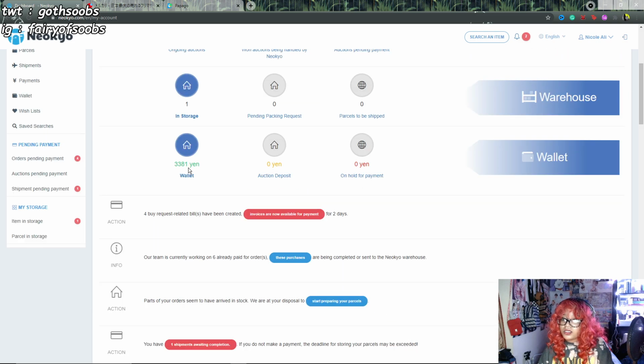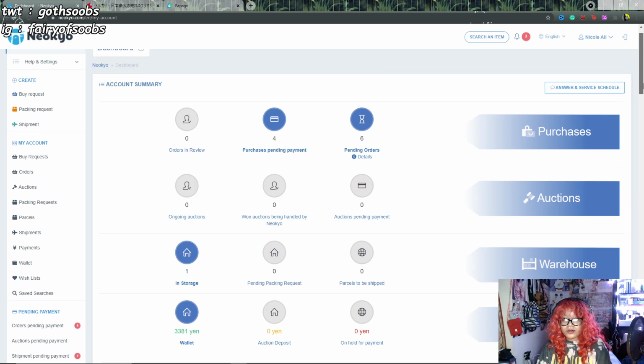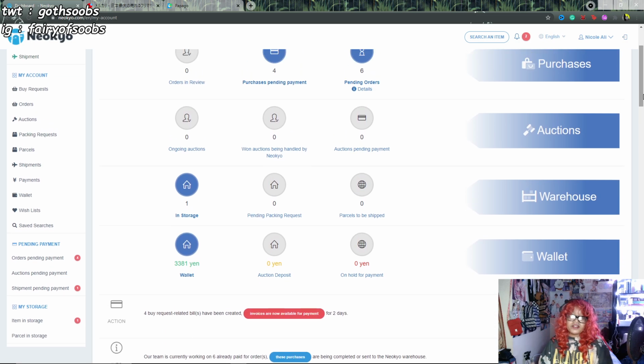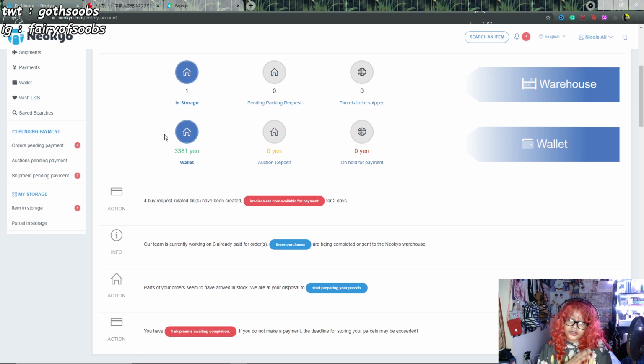Now, wallet is the money that you currently have in Neokyo in your account. You guys will see that I do have 3,000 yen in my account, and that's because sometimes when you put in order requests for Neokyo, they can be canceled because there's a bunch of people wanting that same PC sometimes, and sometimes Neokyo is not quick enough in getting those PCs for you, so the order will be canceled and they will refund you the money, and it'll just get sent to your wallet and you can use it for whatever other PC you want.